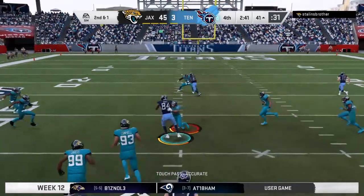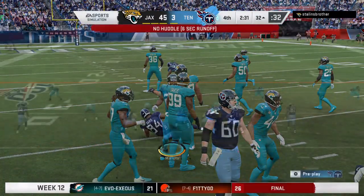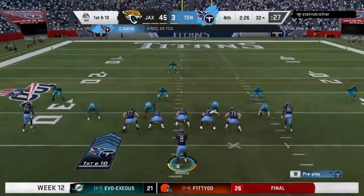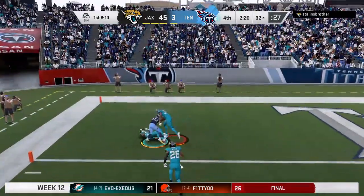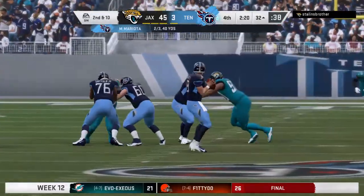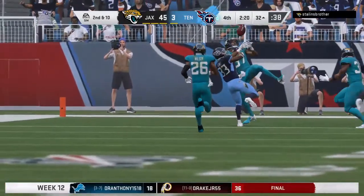On second down, Mariota, it's caught by Davis. And he's going to have another first down as the tackle's made at the Jaguars' 32-yard line. A first down throw for Mariota. He'll let this go for the end zone. And nearly picked it off. He had a chance to come down with that in the end zone, but it'll wind up just being incomplete.